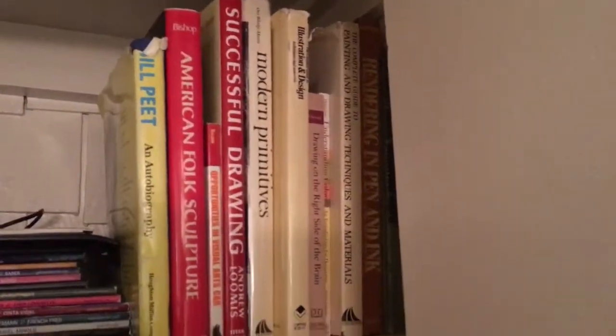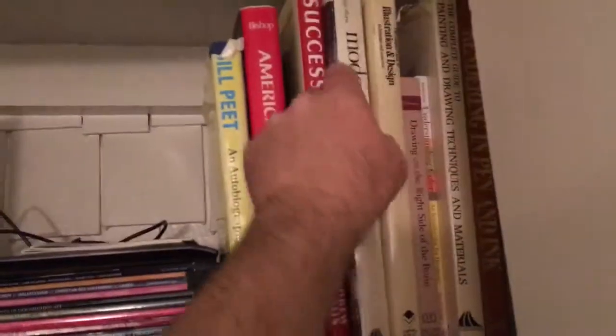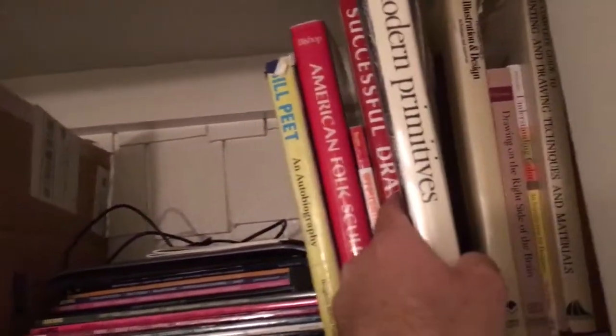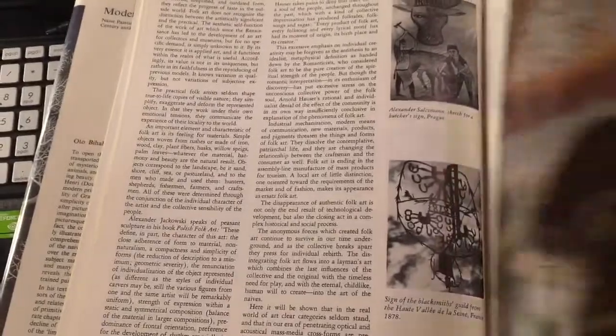Rendering in Pen and Ink, that's a good one. Andrew Loomis. Yeah. Modern Primitives. Now this is a book. This was inspiring to me. Oh crap, can't even get it out. I discovered these guys just last year, and it really resonated with me, because I feel like I kind of paint that way. It's funny, I like that halfway between realistic and primitive. I think that's why I like religious icons so much, because they're kind of primitive.